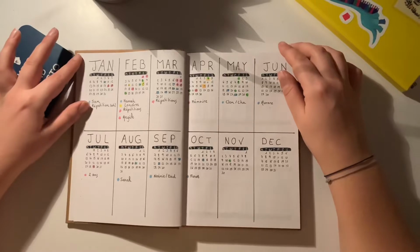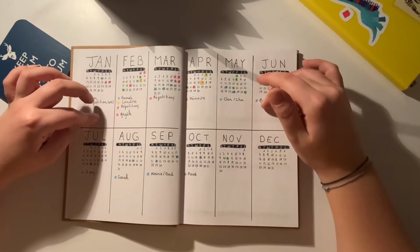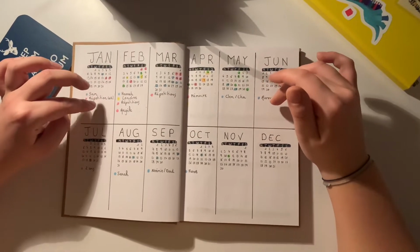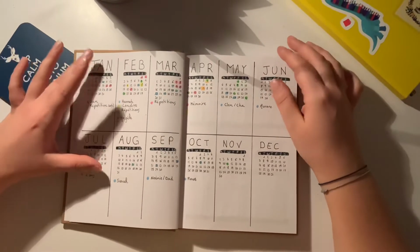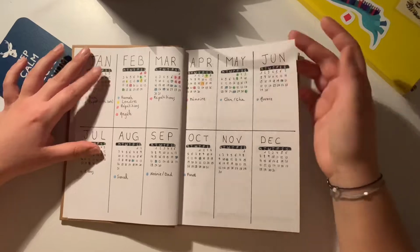So yeah, it's really easy. It's the first time I'm doing this spread. And I feel like it allows me to really see what's happening in the year, to plan, and to be more aware of what's happening during the year.